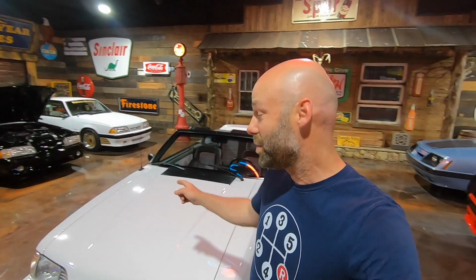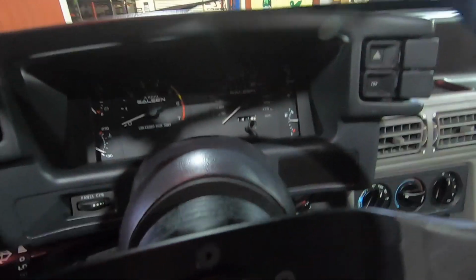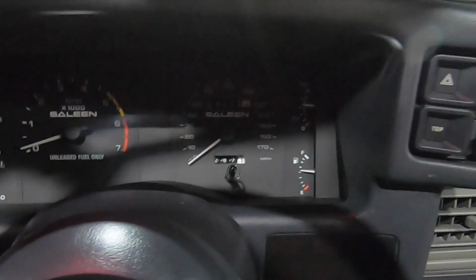I know we've talked about it on the channel before because I actually own an Impressor car that I'm trying to put back together, but this one is unmodified, all original. And how many miles does it have? Check that out right there. What do you see? Yes, that is correct. That mileage is 100% accurate.